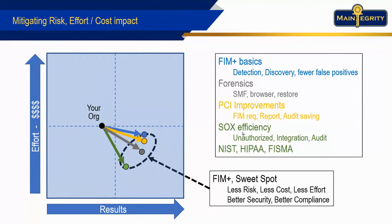What we're trying to say is all of these things add up, and they put you in a very sweet spot, which is you can go to management and you can say, I'm going to deliver you better security and better compliance, but I'm also going to deliver that with less risk, less cost, and less effort. So you can pay for the cost of FIM Plus and save money at the bottom line in the environment and save everybody's time and give people the opportunity to have a much more fulfilling career with much more interesting work to do than filing day by day reports on compliance.